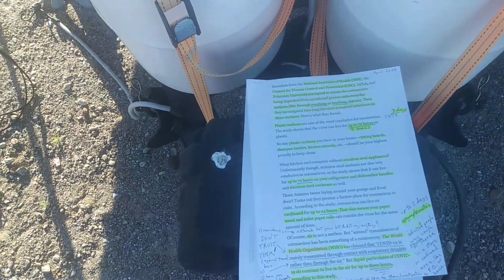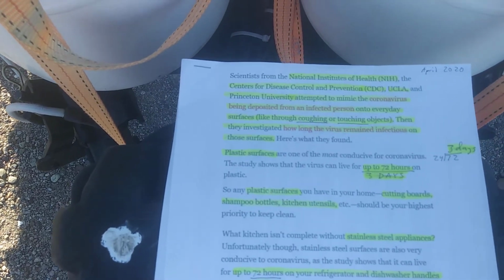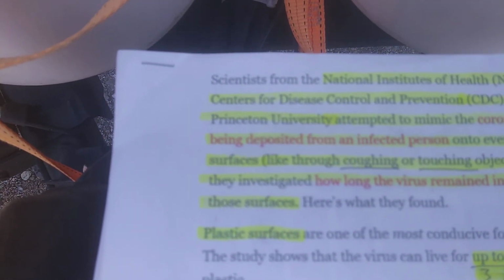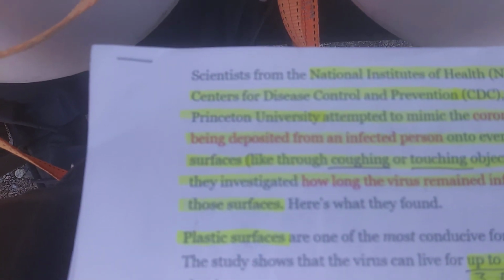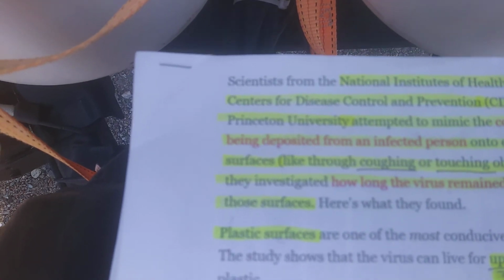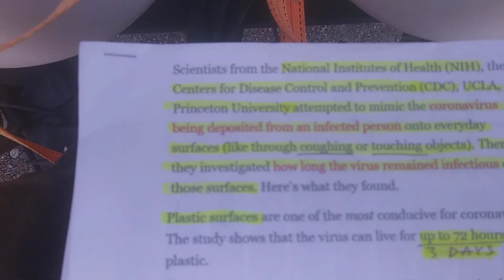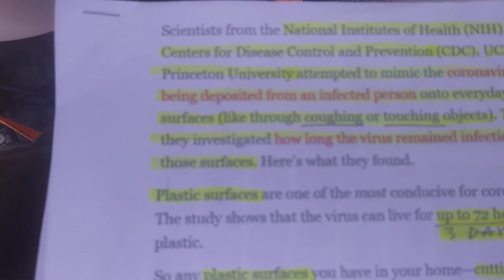Just 2 days ago, there was a major report that came out, so I want to show you that. This was put out by the National Institute of Health, the Center for Disease Control, also called the CDC, UCLA, and the Princeton University Medical Labs. It's an excellent report. It just came out a couple days ago, so I want to share it with all of you. It's very important about the coronavirus.